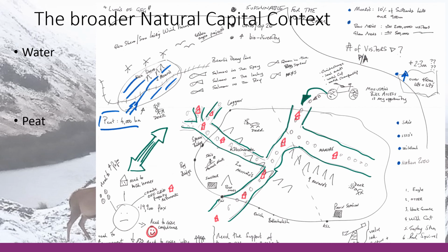I've mentioned the peat already, and it has a far wider value than just its carbon sequestration. It has tremendous value for its general biodiversity and of course related recreational uses as well. But that links to our separate and distinct third theme, which is the recreational value of the estate to all those walkers, climbers, bikers and kayakers.